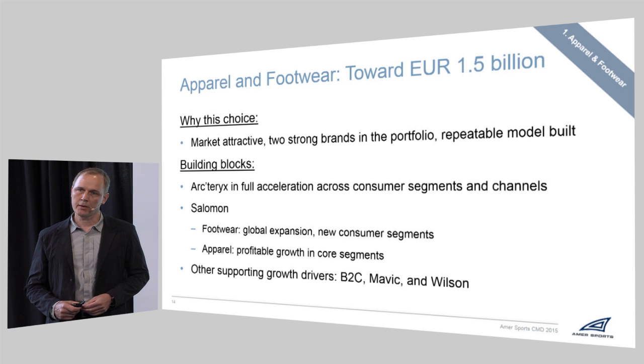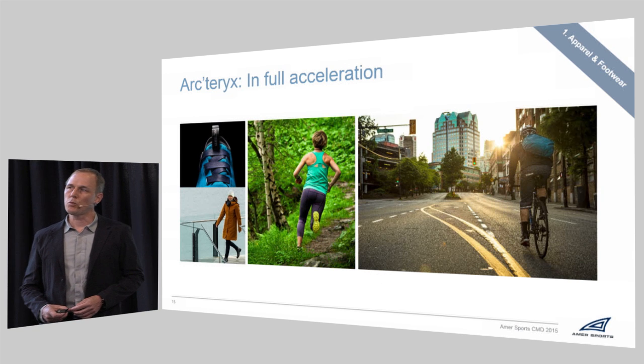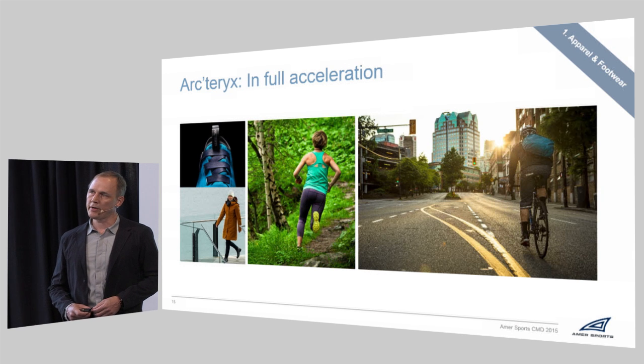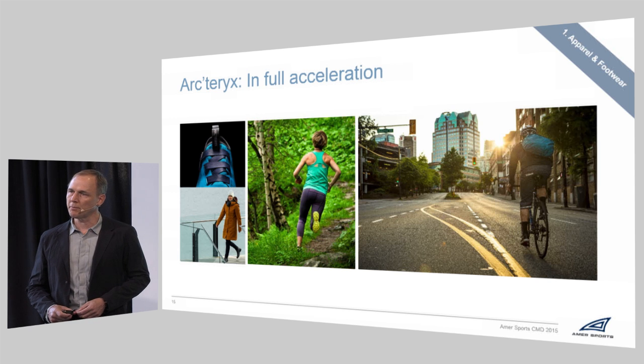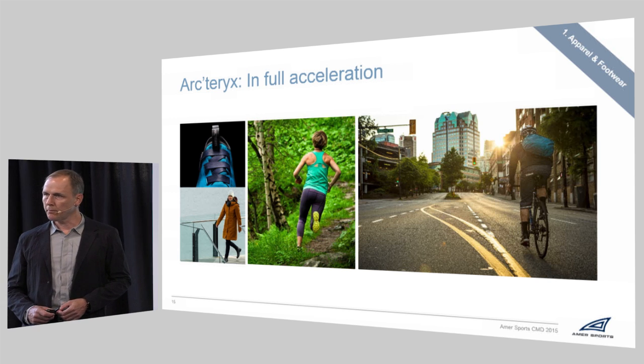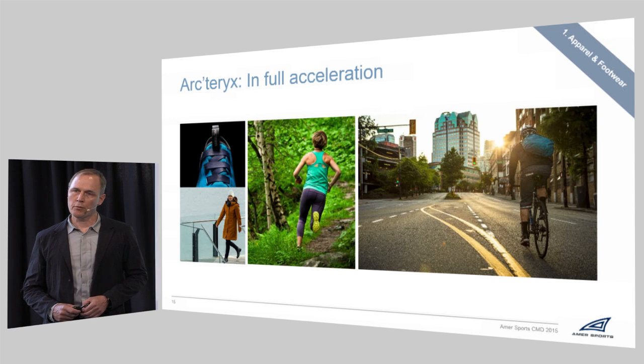And then Mavic and Wilson are quickly expanding in soft goods. Let me give a couple of examples so that we see how it looks in practice. So the first one, Arcteryx in full acceleration. And the first picture on the left top corner, that's our footwear expansion. It's now in place, it's now in the market, and we're learning quickly how to turn it into a real building block. Below it is our city line.